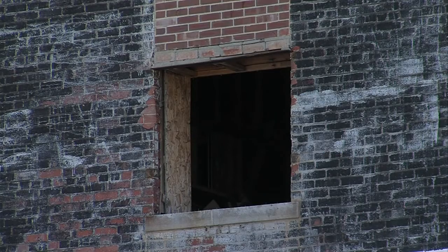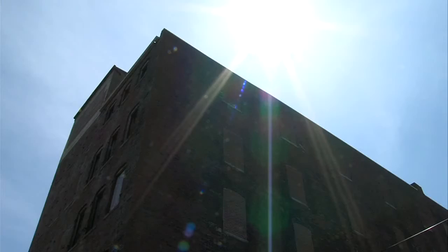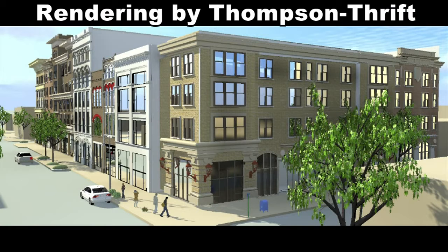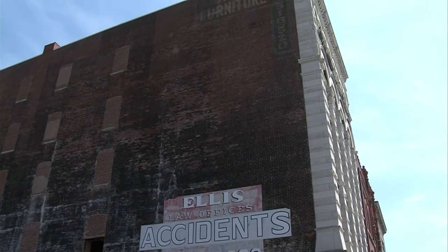Between busted windows and crumbling brick, the 500 block of Wabash has seen better days. On Tuesday, though, Indiana State University announced plans to put the block to new use. The plan? Tear down the buildings and add a new student housing complex with more than 200 students. It's going to put 228 new customers for retail and for food and beverage into downtown.